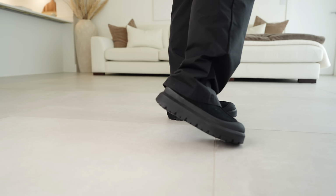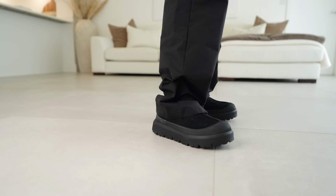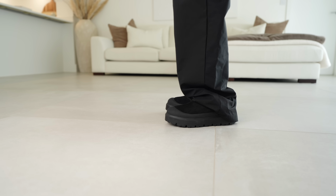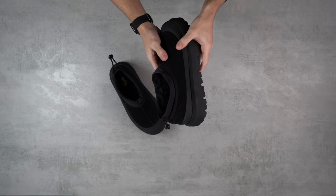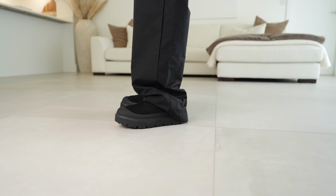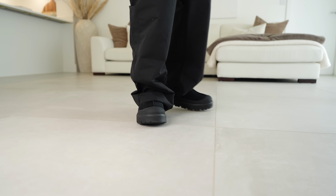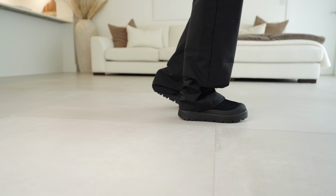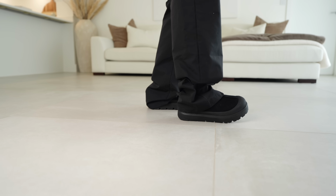Now, I will say one big caveat to this pair of shoes is that it's not as versatile as a lot of other options. Obviously, it is mainly going to be a winter pair of shoes, or spring or fall. And it also looks a little bit weird when you're wearing shorts because they are quite big and chunky. So I would say they do kind of look best with a bunch of different longer pants, which, to be fair to them, you can wear jeans, you can wear joggers, you can wear pretty much any long pant and they'll look pretty good. The rugged outsole is super well done.